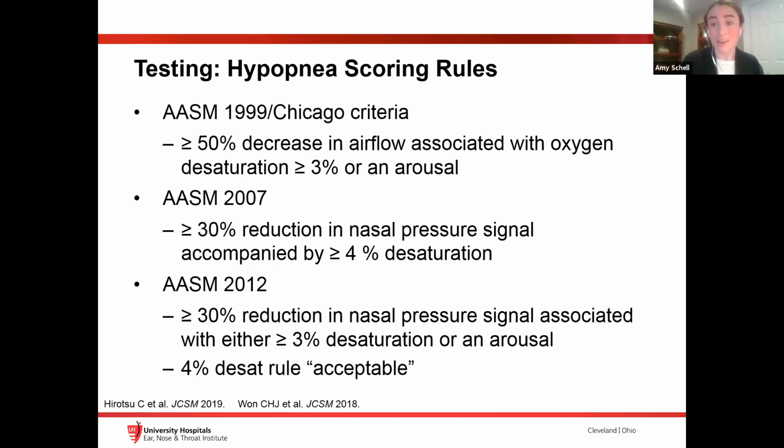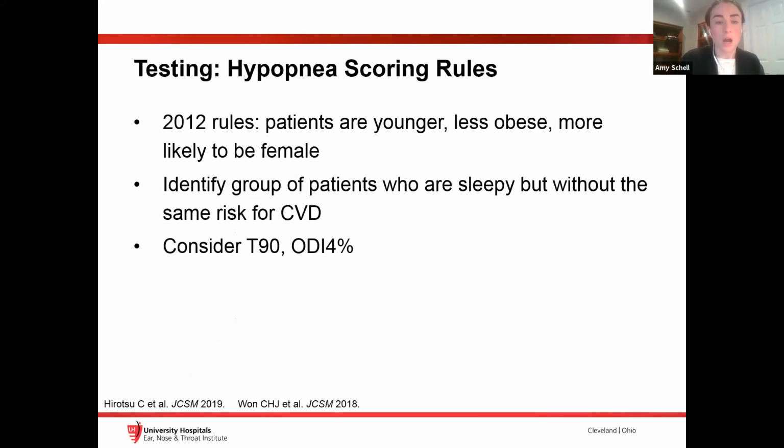In our world at UH, it varies based on the insurance a patient has. A patient with Medicare versus a patient with commercial insurance could have the exact same night of sleep. One might have mild apnea, and one might have moderate to severe apnea. So I think this is a really important thing to pay attention to.